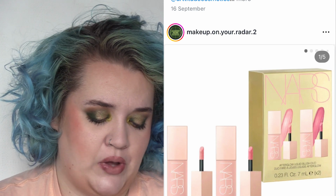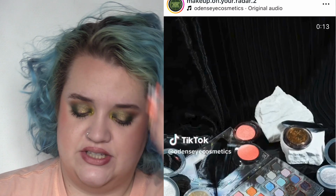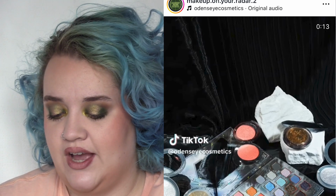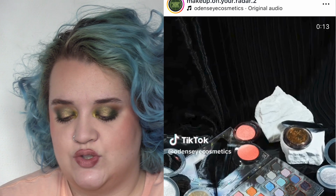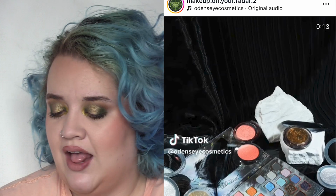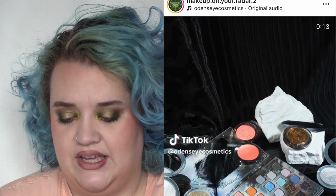Not a holiday release, but I had to mention this one. This is the new Odin's Eye Luminous and Shadow Eternal Twilight Palette. I literally had to stop myself hard with this one. I wanted the whole collection. Three luminous highlighters, two matte blushes, and a shimmery blush. It's a gorgeous collection. I really had to stop myself.